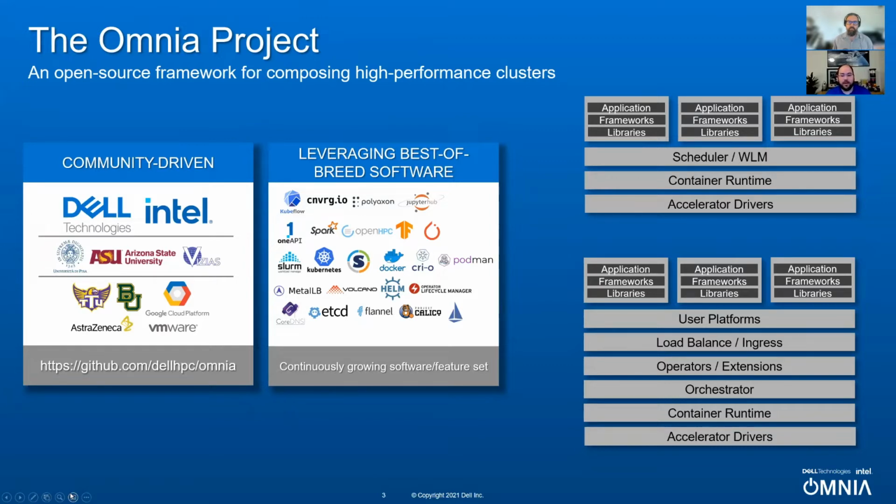And so, we leverage best of breed software all the way from the lowest layers, from bare metal provisioning using things like Cobbler to existing package management tools, existing things like software-defined networks and key value stores. For Kubernetes, we use existing load balancers, schedulers, and package managers. And then moving up the stack, we use containers as the way of delivering user-level software. And we even deploy platforms for doing deep learning and machine learning training and pipelines.